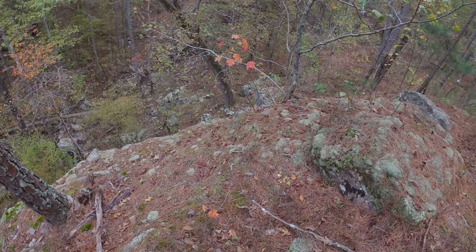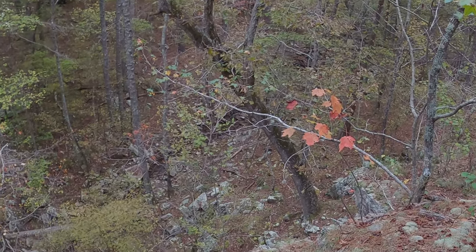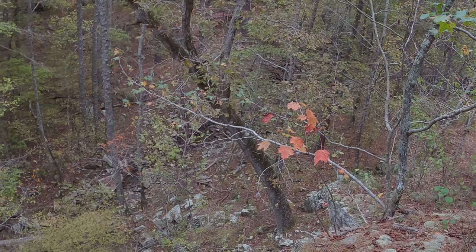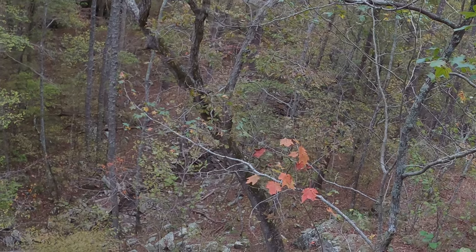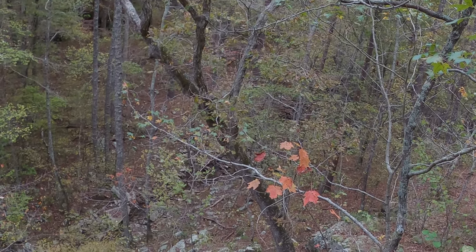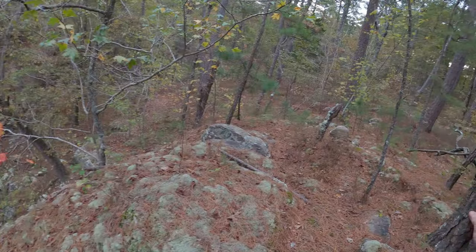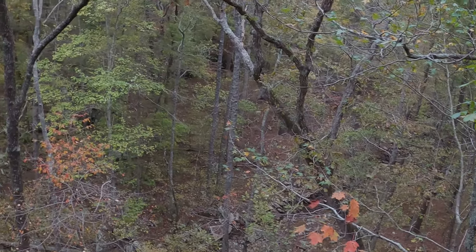Deer crossing the creek down there. They don't even hear me or see me. If only I had my damn muzzle loader, man, I'd be taking them both down. I wonder if I was getting a little bit of beverage down there in the creek. Uh-oh, they heard me. There they go.